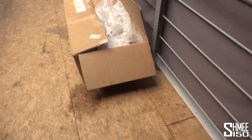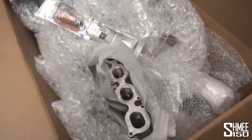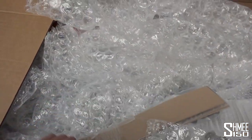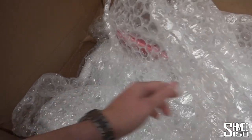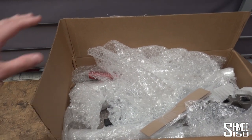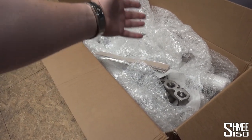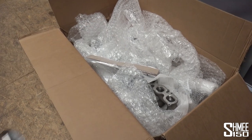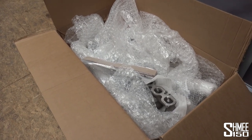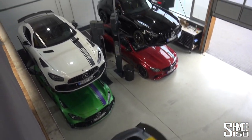We can come straight to take a look at what we've got in here, which we will go through in more detail. But the headers, we've got the sports cats, we've got other parts that are all going to be going into my SLS Black Series. I'm not going to unpackage it all now. We'll save that for some time in the future. But I'm glad this has arrived. It had to be manufactured, being a slightly older part. It's going to be making my car an absolute beast. And another GTR joins the family here inside. It's always fun and games.